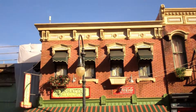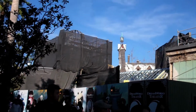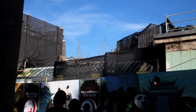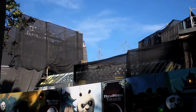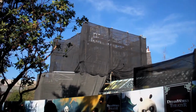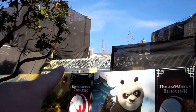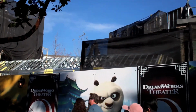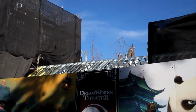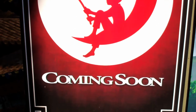Right over here along this section of New York Street, we have the DreamWorks Theater. In case you don't know, this used to be the former Shrek 4D attraction. It does look like they still have some of the trees, but I think they tore some of them down to make way for this other structure, which I'm assuming is going to be the entrance. The theater structure is going along very smoothly. This wasn't here last time I was at the park, so they're making good progress on the facade of the building. Here it is, DreamWorks Theater, coming soon.